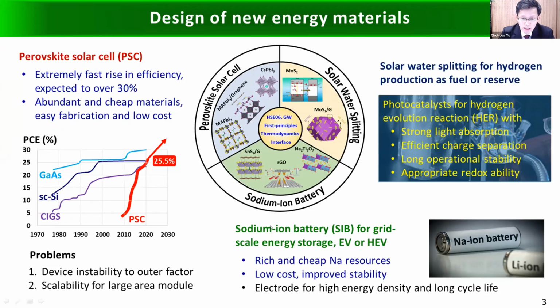In promoting such natural energy policy, the efficient electrochemical energy storage techniques should be developed for the grid-scale energy storage system and electric or hybrid electric vehicles. Due to the natural abundance and low cost of sodium resources, sodium-ion batteries have attracted great interest in recent years as a promising alternative to lithium-ion batteries.